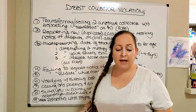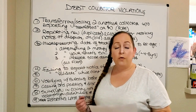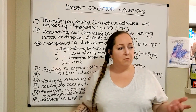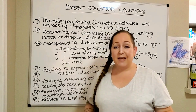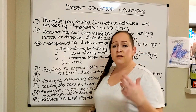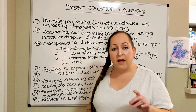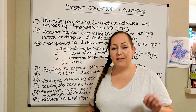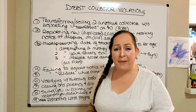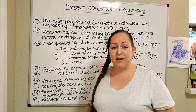So the first one that we're looking at is transferring or selling an account to another debt collector without reporting it as transferred or with a zero balance. So what does that mean? What that means is, yes, the account can be transferred from one collector to another or sold or whatever, but only the account owner can report the account with a balance on your credit report. Otherwise, it is considered double jeopardy.